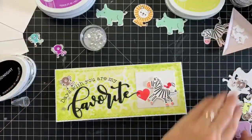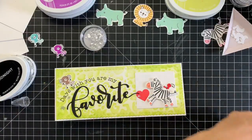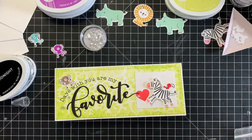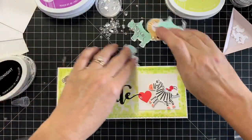Okay, so I do have, let's see, we're at 12:38. I have one more plan for you guys. I just love the texture of that stencil, and you know I'm scared of stencils, but I have to have that one.